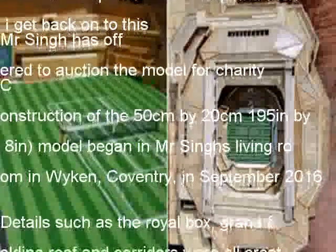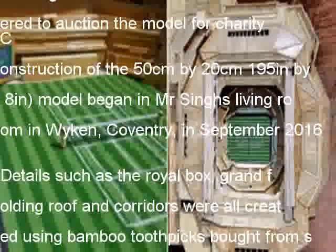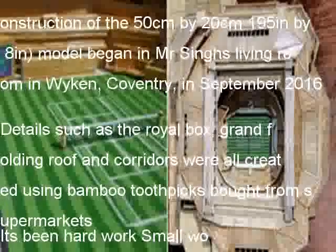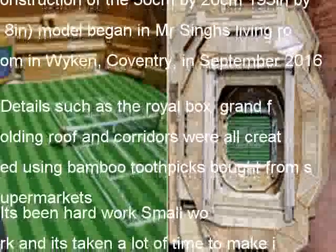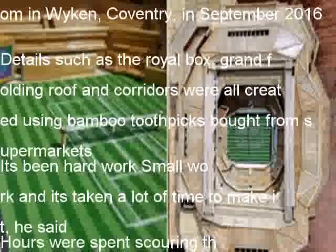"It's been hard work, small work, and it's taken a lot of time to make it," he said. Hours were spent scouring the internet for photos of the real Wimbledon to double-check the intricate detail, as he's never actually seen the building. "I would like to go, but tickets are very expensive," he said.